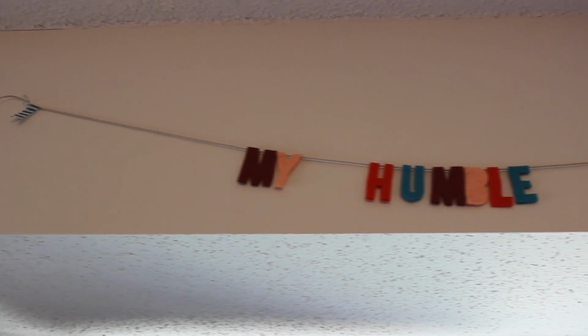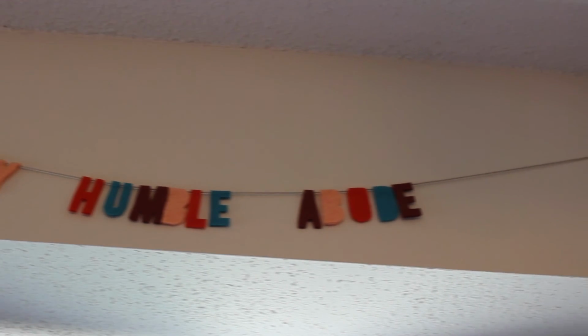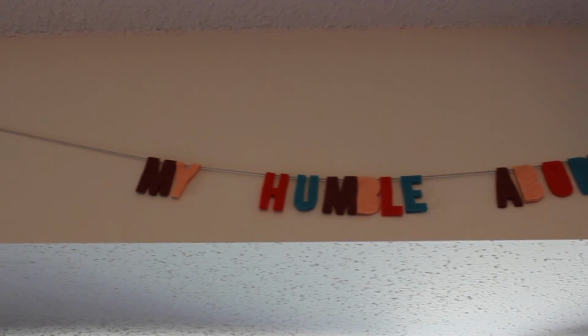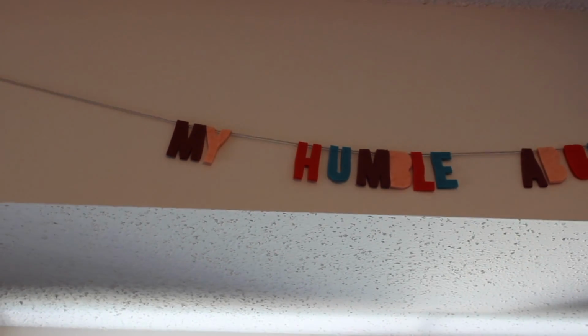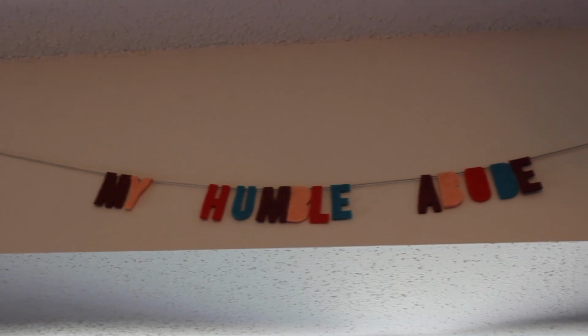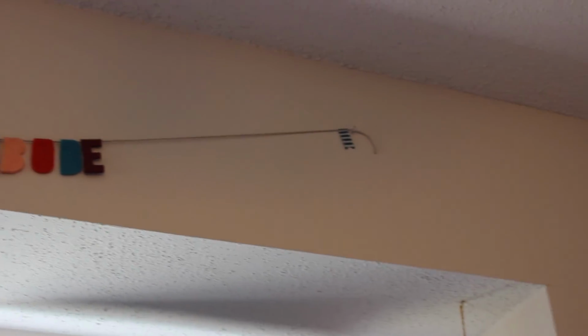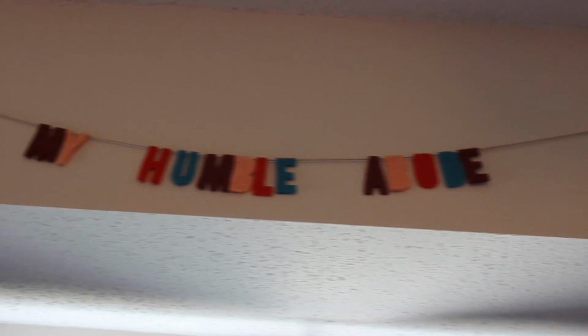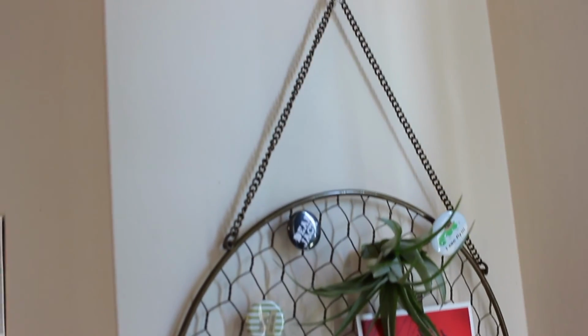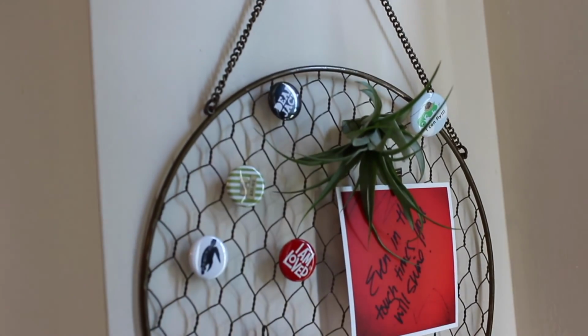Up here I had a space to keep something, and I hung this cute little banner from the Etsy shop, Tastefully Mismatched. She makes these really, really cute felt banners, and it went perfect along my window area, and it says My Humble Abode, and it really goes with my room and adds a huge pop of color. Then to the left of my window is this little button and picture display.